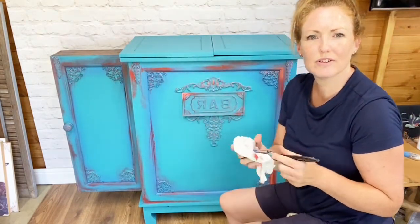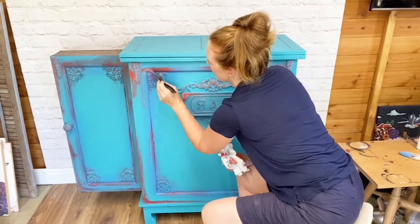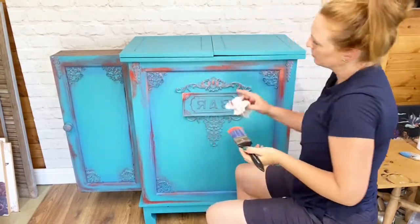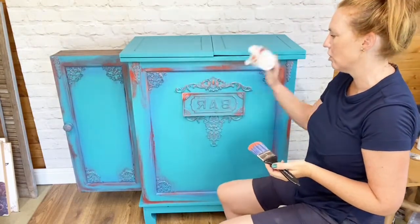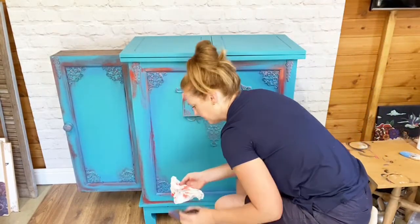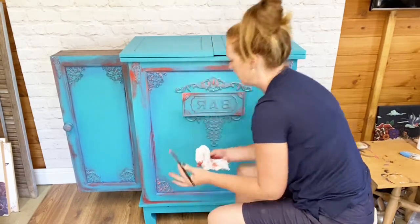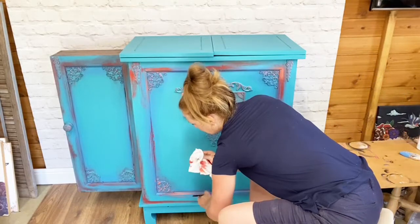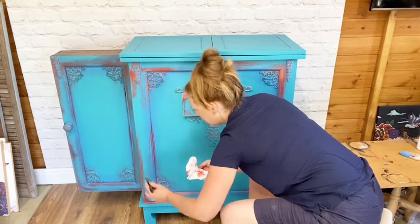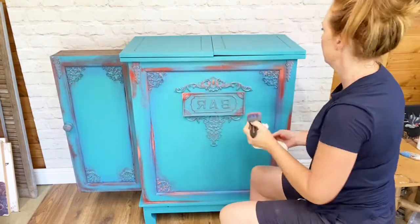Just making sure we've got everything going, and popping the coral on. Oh, delish. The coral and the blue are beautiful next to each other. The coral, so Lake Norman blue, the coral and the sea glass are beautiful next to each other. Like I said, against the blue, it looks like it's fluorescent, that coral. A little bit up through there, on that edge, tiny bit there.